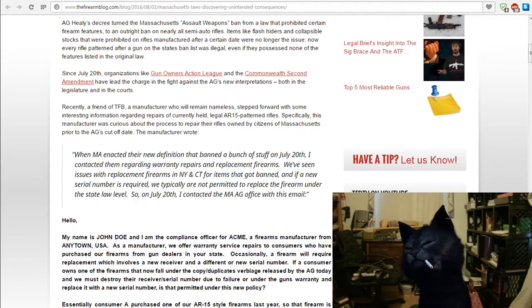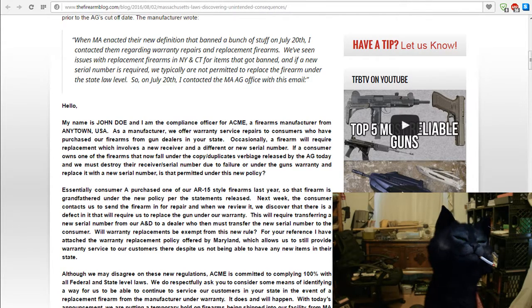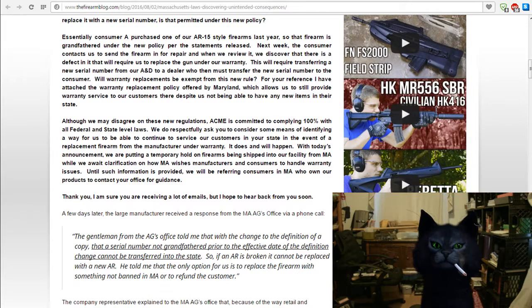What's happened with this? They've run into some hiccups. One manufacturer basically said the way this was going to play out is if you need to repair a gun, you can. That is in their pre-ban, but nothing new can come in. And of course, you have to register all the guns. The ones that are there are grandfathered. But dealers weren't going to be able to fix their wares. If it required replacing a receiver or a part with the serial number, it would obviously require a new serial number, because you can't reprint a serial number.